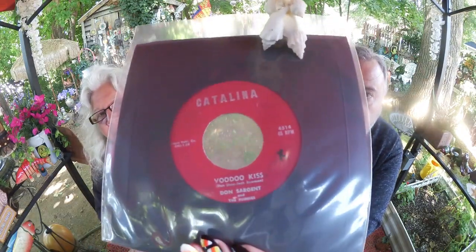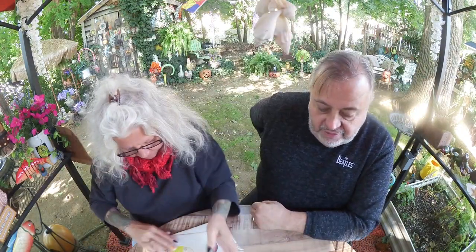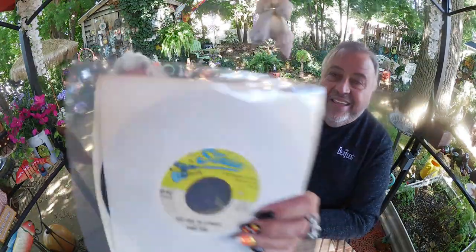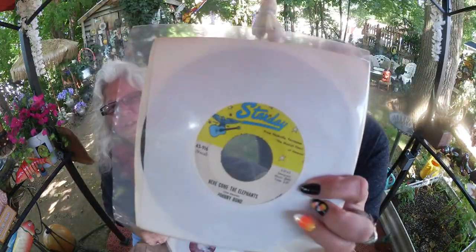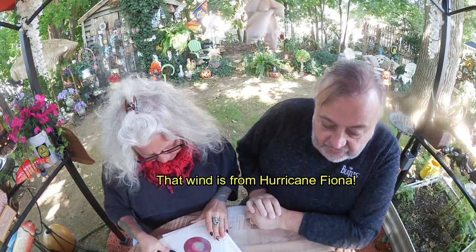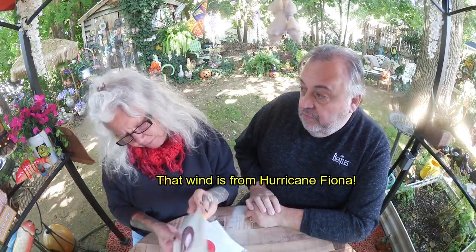We got this great thing. And notice it's in a black sleeve, which is what I put my Halloween stuff in. It's Voodoo Kiss by Don Sargent and the Buddies on Catalina. Very fun. And then we have Here Come the Elephants by Johnny Bond on Starday. This is a drinking song. You hear the wind? It's crazy. Christmas Present Blues by Jimmy Reed.